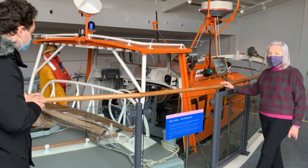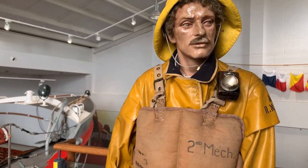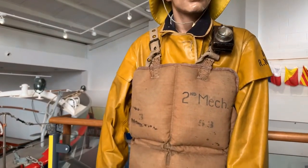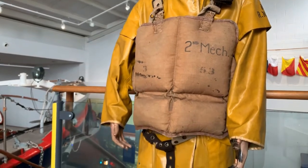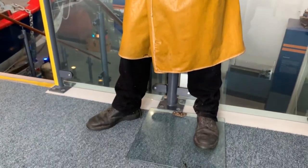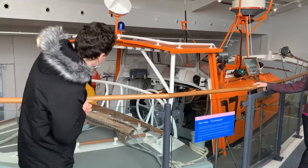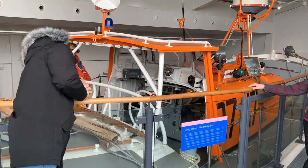This is a lifeboat. Well, it used to go out to rescue people, so if people got in trouble at the sea. The volunteers used to launch this big boat, go straight out, rescue people who were in the sea, the boat had wrecked, and bring them back home. It's an absolutely massive boat, and it's just an incredible shape, and I can just see the engine from here as well.